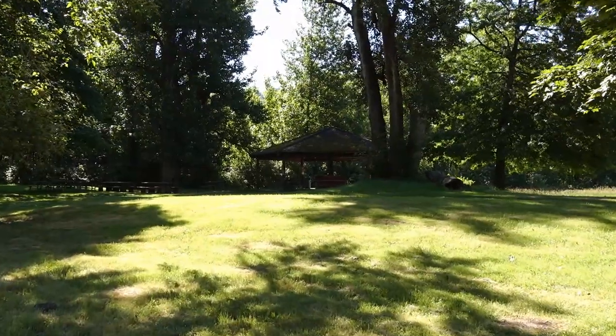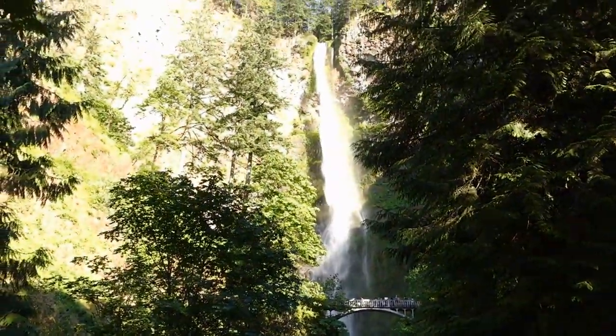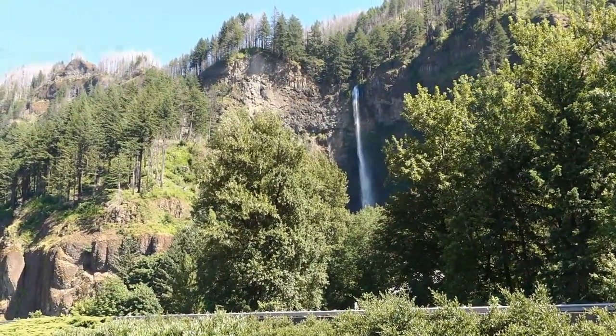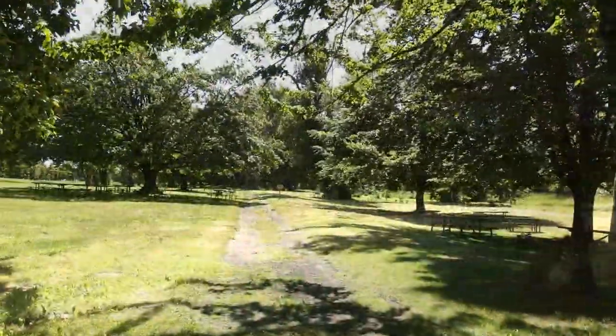Hey, hello again. Well, I'm here at Rooster Rock State Park on the Columbia River. It's in the beautiful Oregon, Washington, Columbia River Gorge on the Oregon side of the river. I've been exploring a little bit. I was exploring around Multnomah Falls last night and driving around the area. There's just endless paintings to be done in this area. Beautiful time of year, early summer.